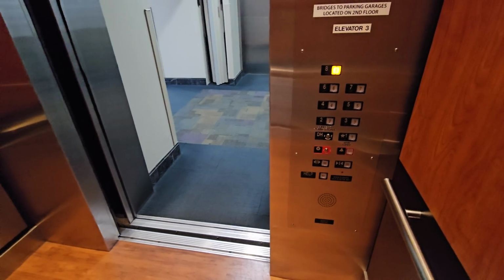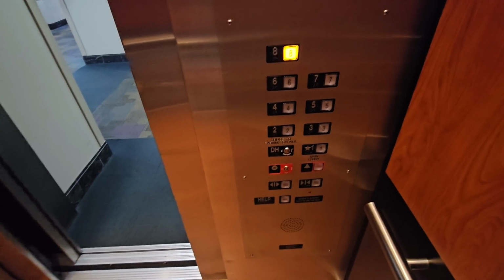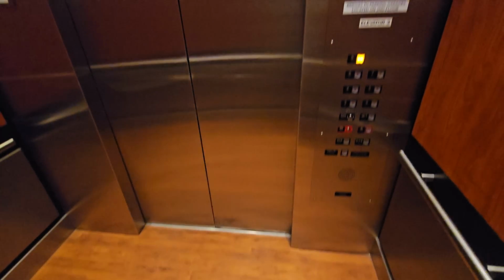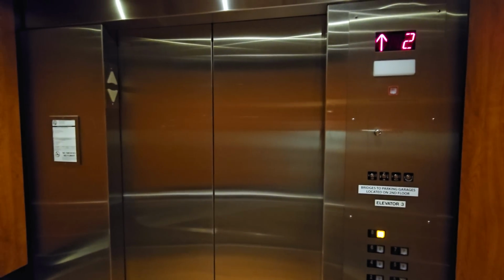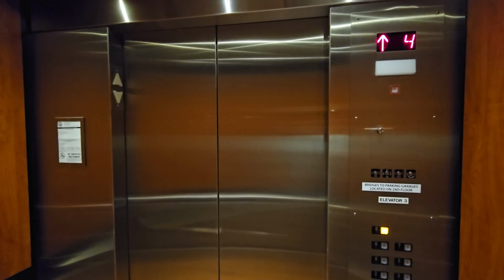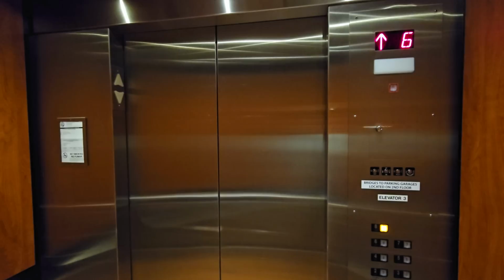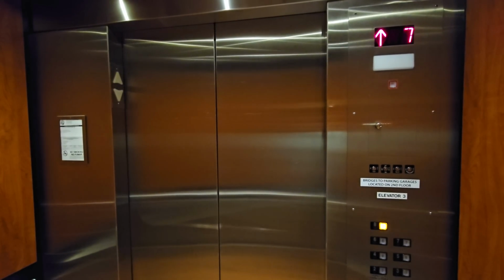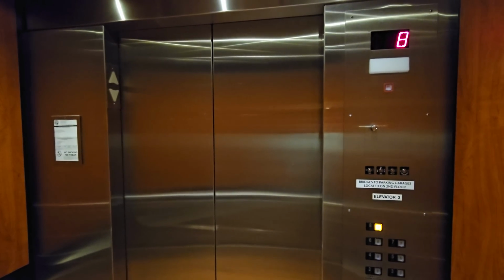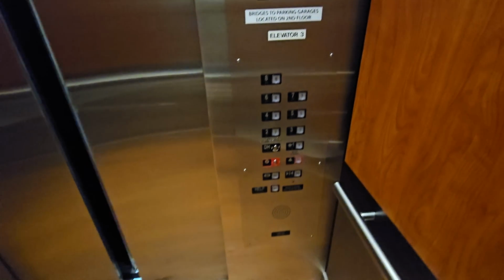Not sure what kind of elevators these are. It's taking a while to shut, I think because I hit down first, and I should have hit up. Here we are at 8.